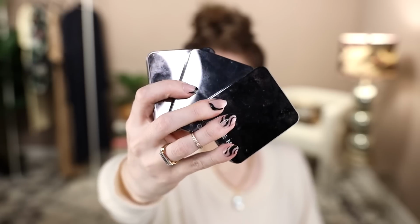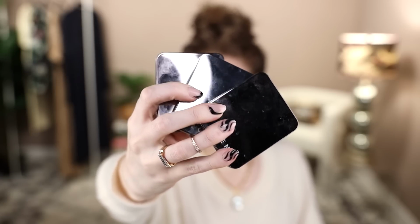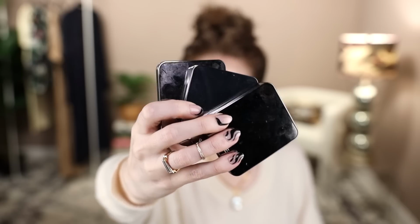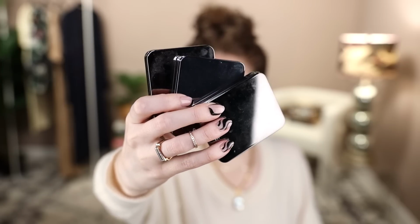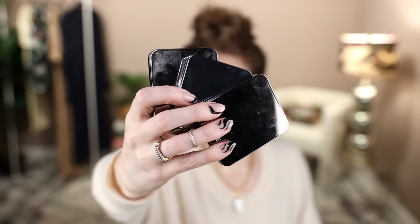And now, please welcome to the stage the famous Róen quads, which were actually the inspiration for this video. I was getting ready to go out to dinner a couple of nights ago, and I didn't have very much time. And I wanted a smudgy, easy, effortless eye look that was a little bit glitzy and bronzy and messy. I didn't want it to look like I had tried too hard. I didn't want to try too hard. I didn't have the time to try too hard.